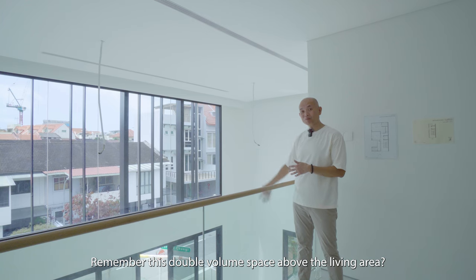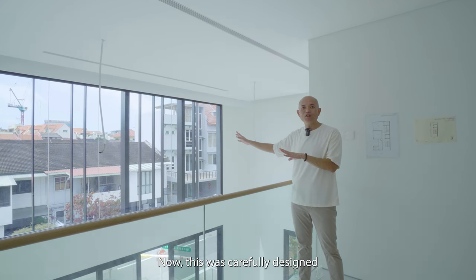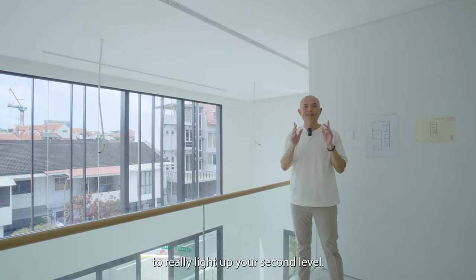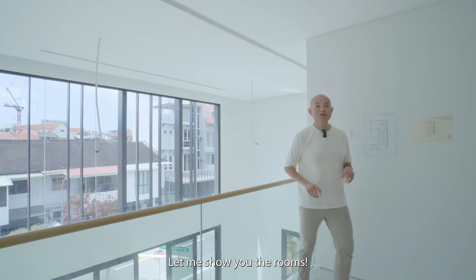Remember this double volume space above the living area and that glass panel over there? Now this was carefully designed to really light up your second level. Let me show you the bedrooms.